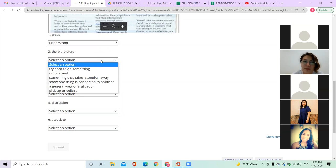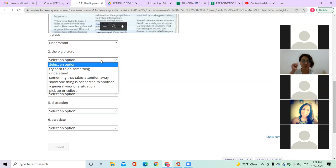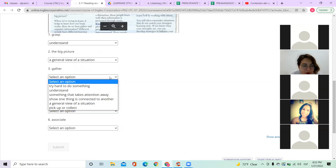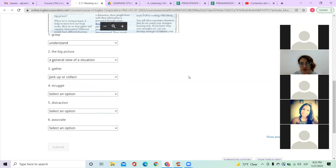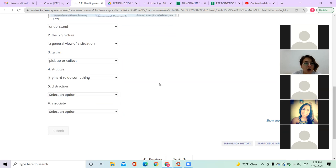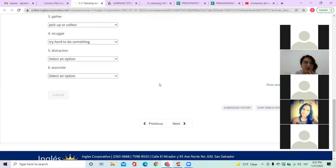What about the big picture? When you say, let's see the big picture of this situation, what do you think that means? A general view of a situation. That is right. And what about gather? What did we say gathering was? Pick up or collect. Collecting information or things, right? Gathering. And struggling. What is that? Try hard to do something. Trying hard to do something or having a difficult time doing something.